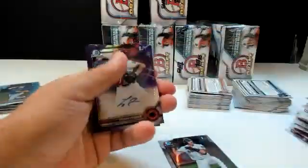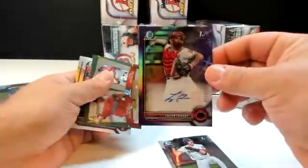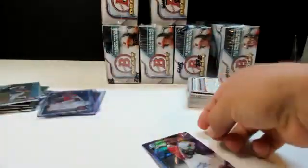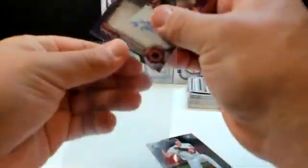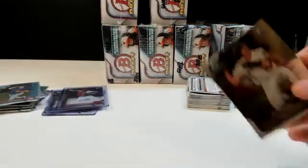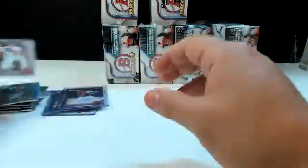Melendez. And then we got the Cincinnati Reds on the board with a Logan Tanner. And that's a purple auto. So let's get that one top loaded. Logan Tanner, 17 of 250. 2nd round pick for the Reds, catching prospect. Got a Melendez base.